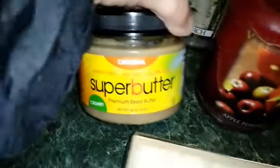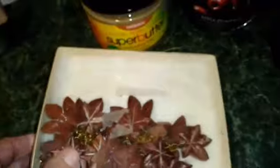And this super butter, which is good until 3/02/17. I think they just got rid of it because it was cracked here. And then this I pulled out of the trash. I thought it was really cute, so I wanted to share with you.